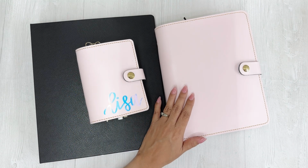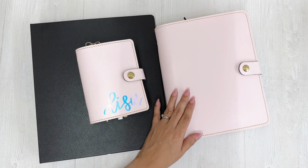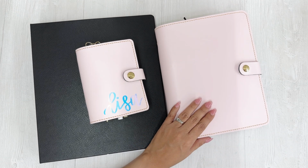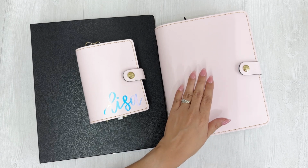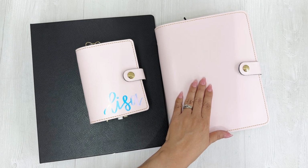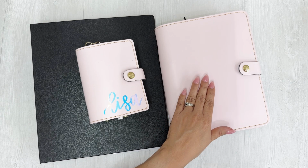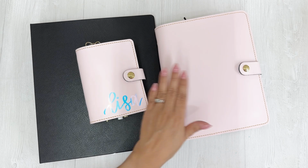And what I love about these Filofax covers is, number one, that they're real leather, so I know they're going to be really durable. And the second thing is, a lot of Filofax covers come with silver hardware, and I'm a gold girl. So I really love that for their centennial edition, their 100-year celebration, they released these limited edition covers that have gold hardware, and I'm in love with them. So I had to get both.